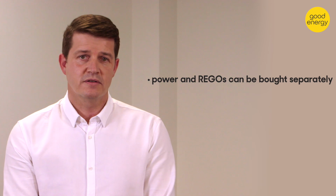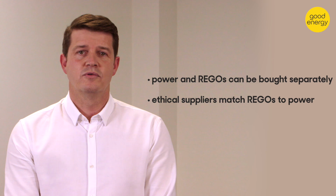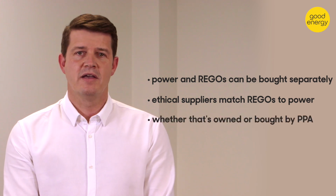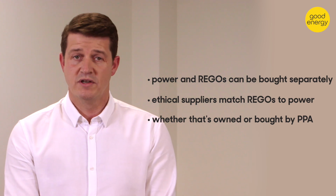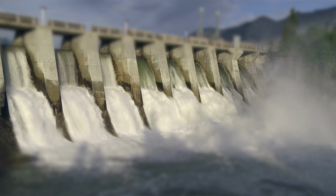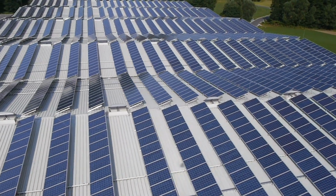Now, what makes things complicated is that renewable power and REGO certificates can be bought separately. A truly ethical renewable supplier will have the REGOs to match the power they sell and be able to match that power back to either renewable generation they own, which they've invested in, or to UK renewable generation that they have power purchase agreements with. This is what Good Energy does.